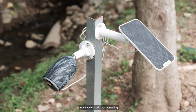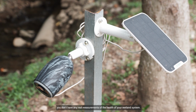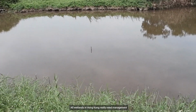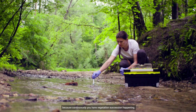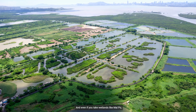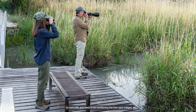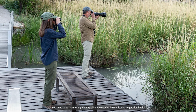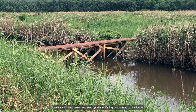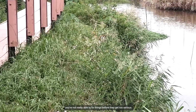But if you don't do that monitoring, you don't have any real measurements of the health of your wetland system. All wetlands in Hong Kong really need management, because continuously you have vegetation succession happening. And even if you take wetlands like Mai Po, there's a huge amount of wetland management going on. So basically you need to be monitoring the four-spot midget, you need to be monitoring water quality, you need to be monitoring vegetation health, because you need like an early warning system for if things are starting to deteriorate. If you don't have that information, you're not really able to fix things before they get too serious.